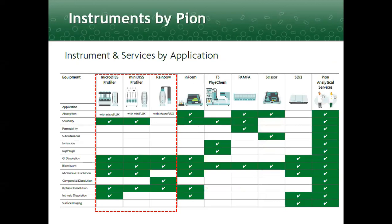Dissolution instruments form a core part of the Pion business. The instruments are shown in the table with a red outline. The dissolution instruments are in the red outline. I will reference these three instruments a little throughout the presentation. They are built around the core offer of the Rainbow fiber optic. It's our dynamic dissolution monitor, which is an in situ fiber optic. We also have a miniDISS Profiler, which pairs the Rainbow fiber optic with a very small volume, less than 25 milliliter media volume bath. And then finally, the subject of today's webinar in the middle there, the miniDISS Profiler, which pairs the new miniDT dissolution tester with the Rainbow.